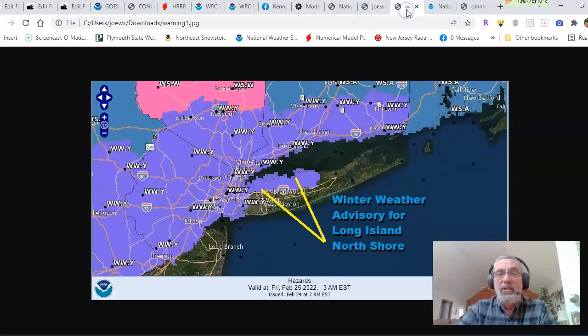Now, as far as the area that I generally cover, which is eastern Pennsylvania to southern New England, this map is just a little bit tight, but I just kind of wanted to point out the Long Island North Shore here is involved in the winter weather advisory, as well as all of southeastern New York, the southern half of Connecticut, so it's mainly south of Route 84 under an advisory. Winter storm watches are up still. They may go to warnings this evening in northern Connecticut, Rhode Island, and points to the northeast.